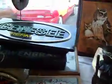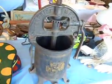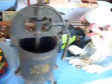We have a power washer there. There's carved stuff there. There's more beer advertising. This is just general merchandise we'll probably do at the end of the auction here. There's a press. That's a nice early press there.